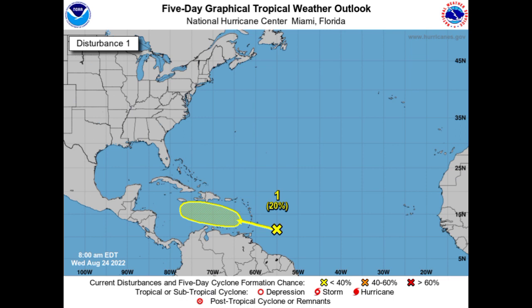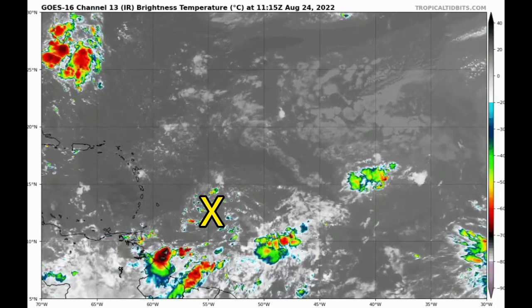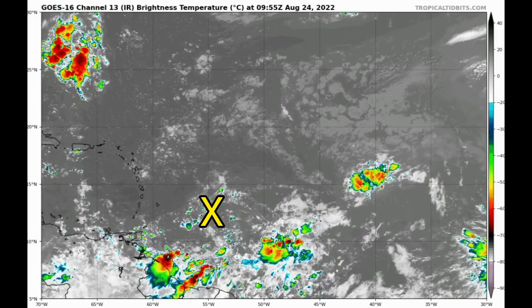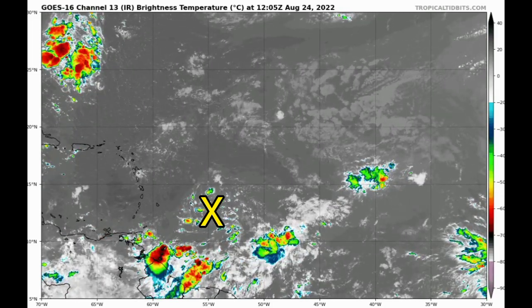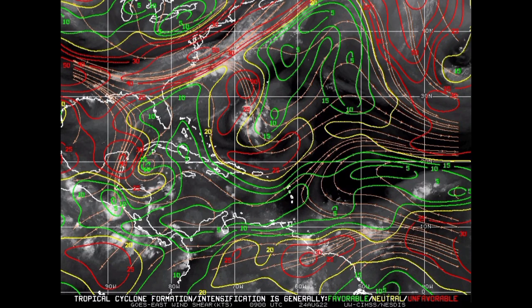So as for satellite imagery though, here we have the system, a very disorganized tropical wave right now. However, once it enters a conducive environment, then we will definitely be seeing more shower and thunderstorm activity associated with it. And so going to the wind shear map now. So the various colors indicate the favorability of the shear. So the green means that things are favorable, the yellow means neutral, and the red means unfavorable. And so the tropical wave is located right within that region.